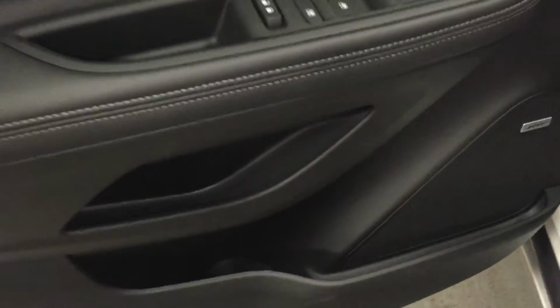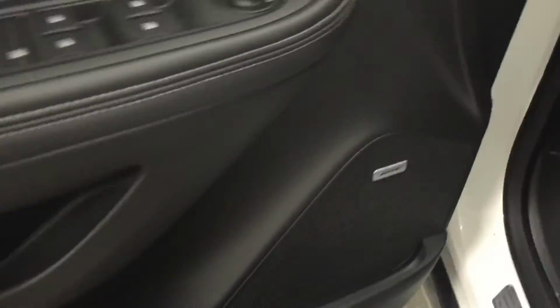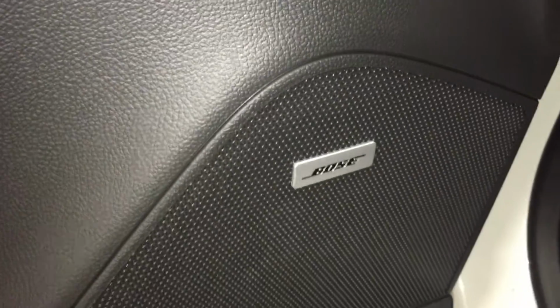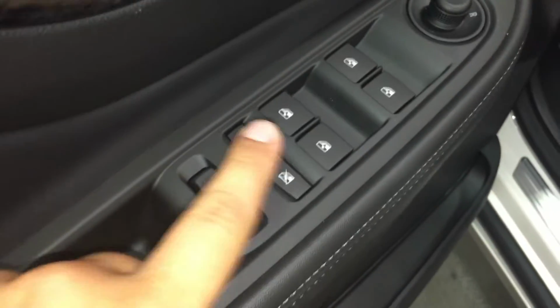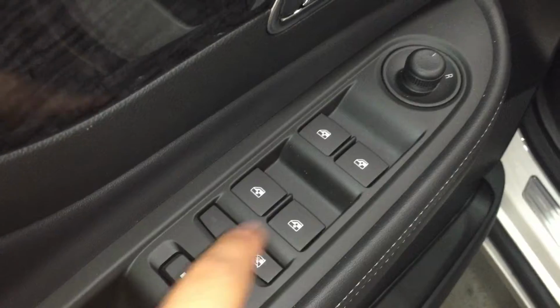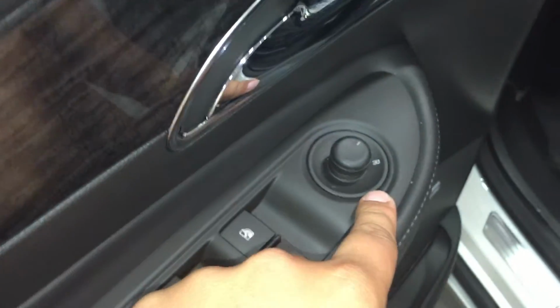And on the inside of the driver's side door, you do have quite a bit of storage here, as well as these Bose premium speakers, which do allow for the best sounding quality when you are listening to your music. You do also have your powered locks, your window locks, as well as your powered windows and your powered mirrors.